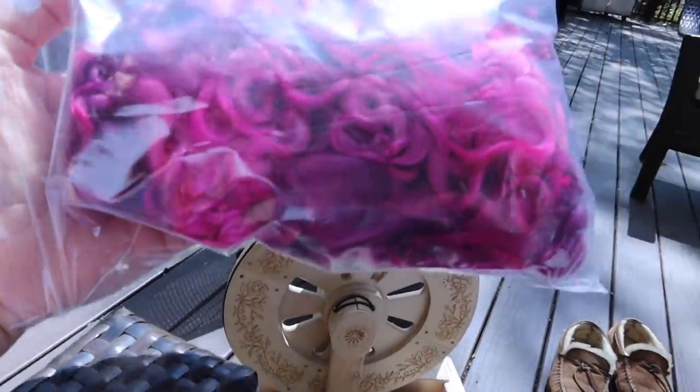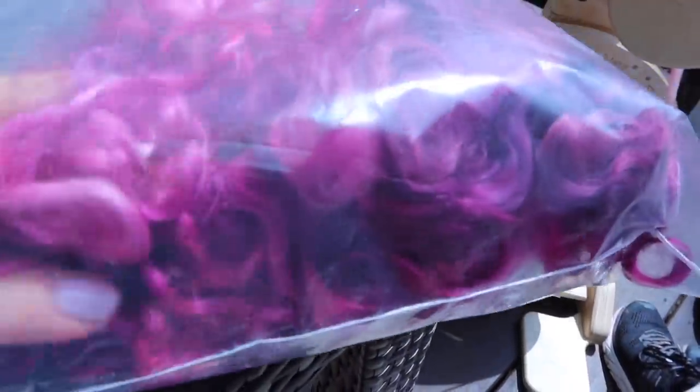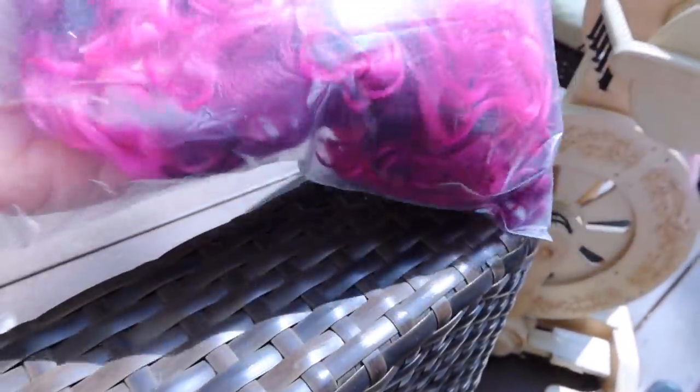And I have this gorgeous green goat, pink. I think this is the Green Goat Ranch. This is the mohair. And I think Amanda dyed it, I'm not sure. But isn't this gorgeous?